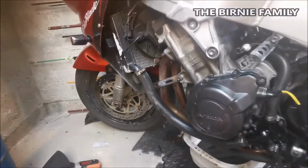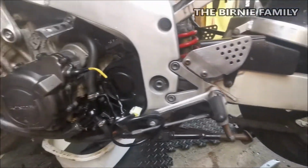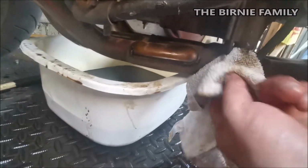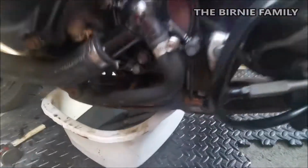I think we're going to leave this fairing off, actually, to give this thing a bit of a power wash, because it really, really is needing it. Yeah, so next up is the sump plug, of course, guys. We'll just give it a quick clean inside as well, just in case there's any dirt or whatnot.